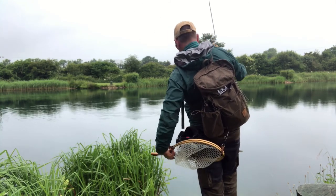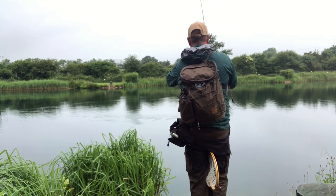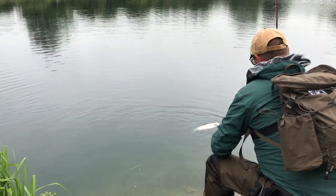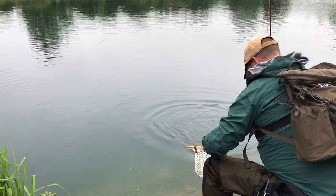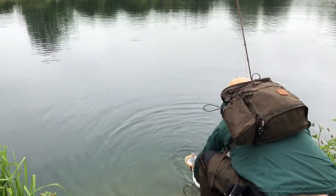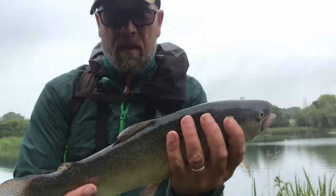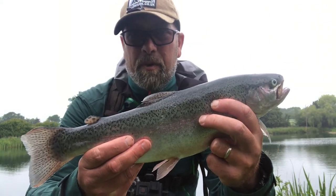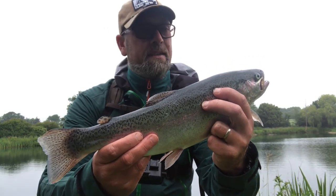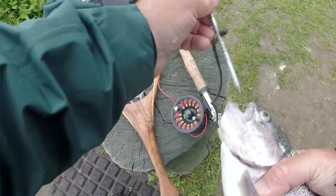Oh, that looks like a really, really nice fish. That is a nice fish. There we go, look at him. Absolute beautiful, beautiful trout. A beautiful little rainbow. Well chuffed with that. That took the daddy, that did. So he's completely messed up my line. But anyway, let's get this one on a stringer and let's try and get some more.